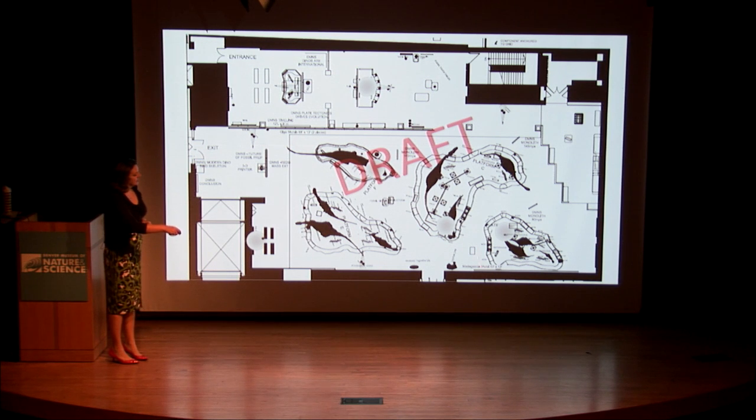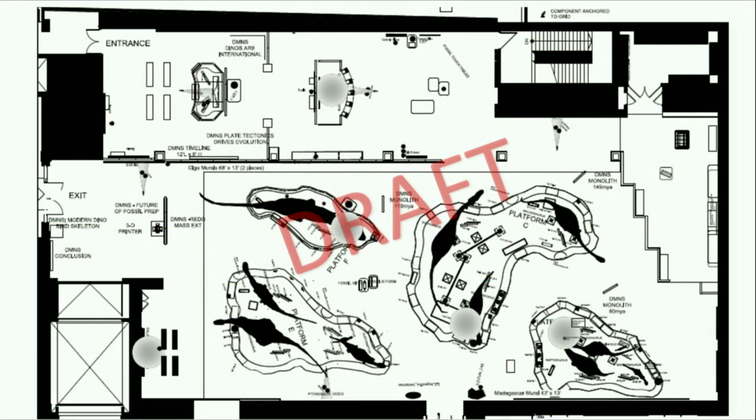We have the Madagascar dinosaurs down here, Africa dinosaurs here, and this big one in the middle. And then these two platforms are South America. And then we will exit out over here with the conclusion, which is a mix of the future of fossil preparation and the KT extinction. So non-avian dinosaurs going extinct and birds living through. And then, of course, you'll exit into an amazing shop full of all of the dinosaur things that I will buy. Okay.